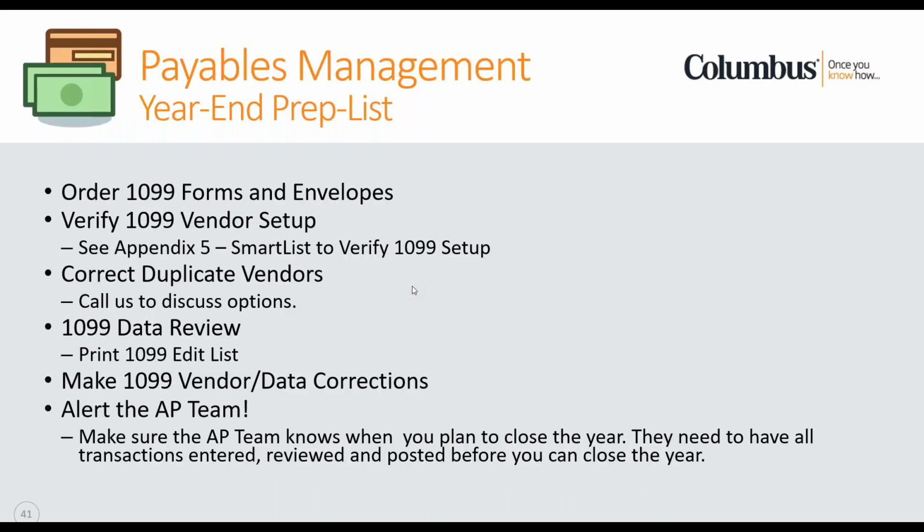Payables management year-end prep list. This is in preparation for the year-end close. Be sure that we order the 1099 forms and envelopes. You can get those from anywhere, whatever provider you are used to working with is fine, Office Depot or Staples or wherever you can run out and get them. We don't recommend using the free ones that you can get from the IRS. They tend to be too thin and tend to get stuck in the printer.